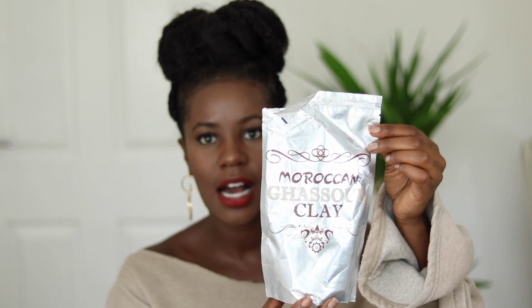At first I was using bentonite clay, but then I decided to use Rasul clay. I've got to say that I do prefer Rasul clay to bentonite clay because although bentonite clay is also very cleansing for my hair, I felt like it left my hair a little bit dry sometimes. So this is 500 grams and I bought it from Amazon. I think it was about $7.99.